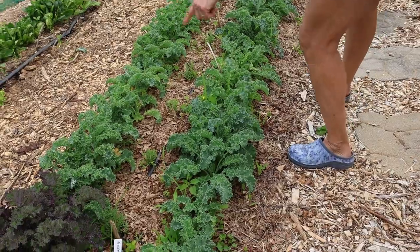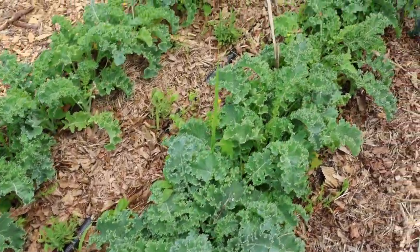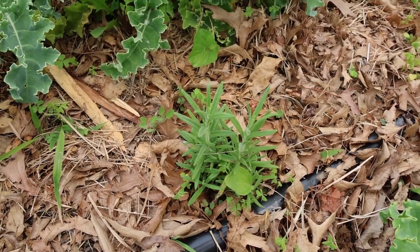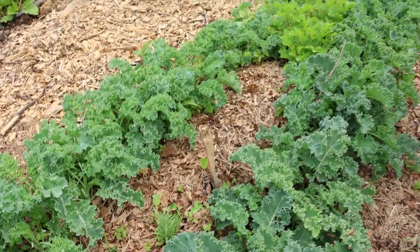Now I have a couple little rosemary plants that are just starting to really take off. Where's the rosemary? Right here. Just rub it. Oh man, smell that. So you like mixing things together, don't you? Well, and it's supposed to be good for it. Keeps the bugs confused, supposedly.